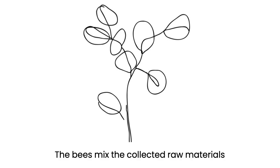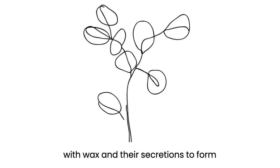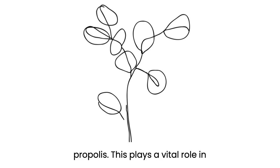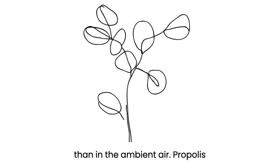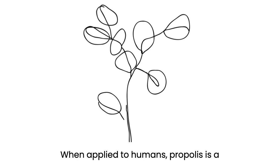The bees mix the collected raw materials with wax and their secretions to form propolis. This plays a vital role in hive hygiene. Thus, the contamination by microorganisms is lower than in the ambient air. Propolis, thus, acts as urban protection. When applied to humans, propolis is a strengthening sun remedy.